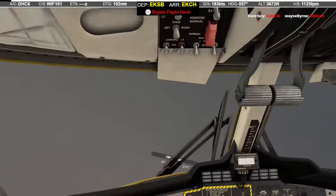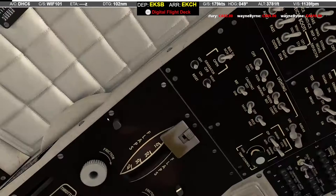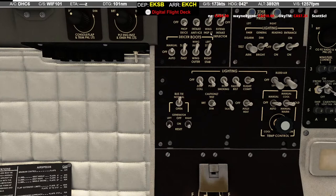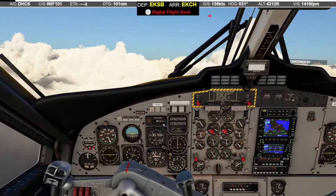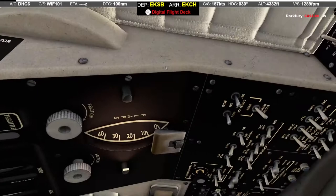Weather is getting down to zero. We are in the clouds, so let's get some anti-ice on. So prop intakes, anti-ice are on. Yeah, quite a takeoff, eh, Pat? And we're above the clouds. So we can go back up. Turn those off.